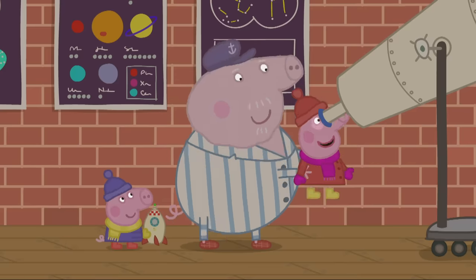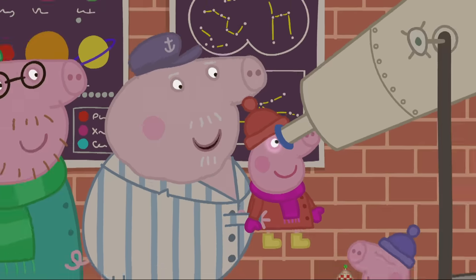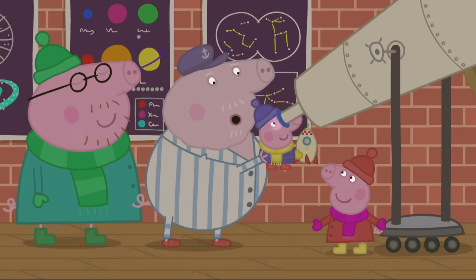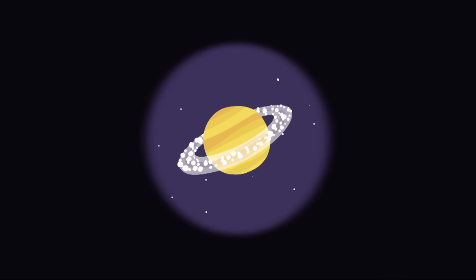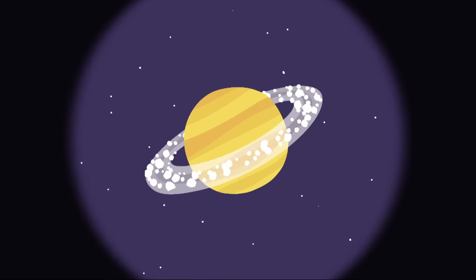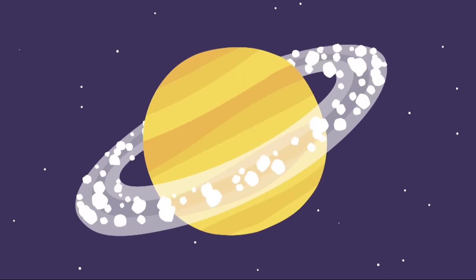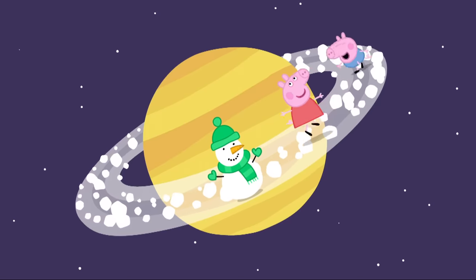Me, me, me! Ooh, the North Star! We sailors use it to find our way home. Daddy used it to find his way here. Are there other things in the sky? Yes. This is a planet called Saturn. Wow, what are those pretty rings? They are made of rock and ice. Saturn is very, very cold. We could build a snowman, George.